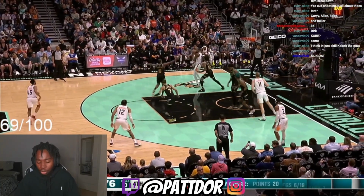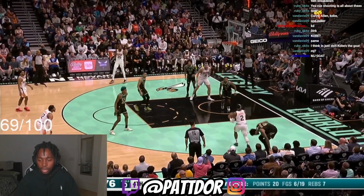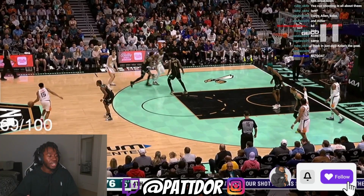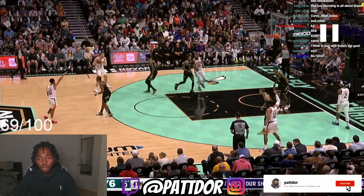Peep that setup. I want you to watch the setup. They end up getting a foul out of this, and like I said, you get closer to the bonus. But notice the setup. You know a guy like KD's always going to get to his mid-post, right? Always going to want to get to that mid-post, always want to get to his post-ups.